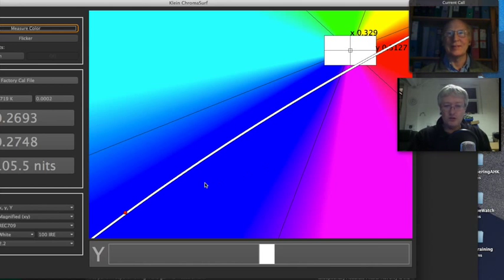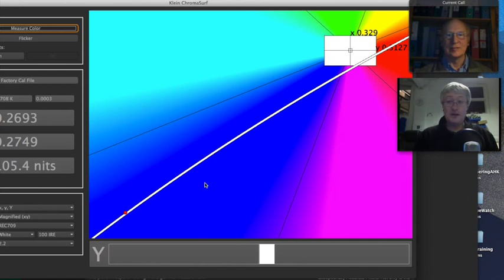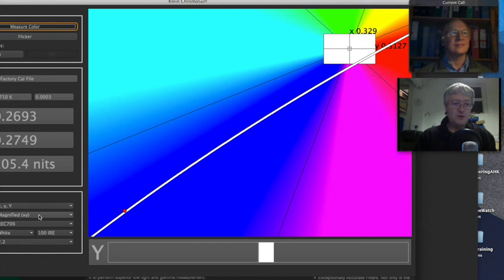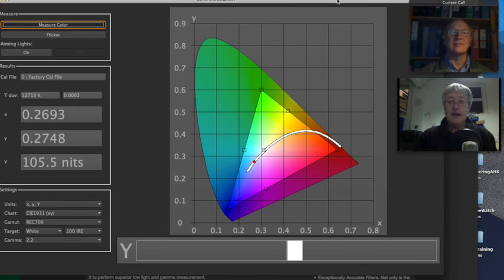Anyway, you'll notice now that my monitor there, just down there, is showing as I imagined it would. It's showing quite a blue white. We're quite far off where we want to be, and if I scoot through, let's go back to just the regular unmagnified chromaticity chart.